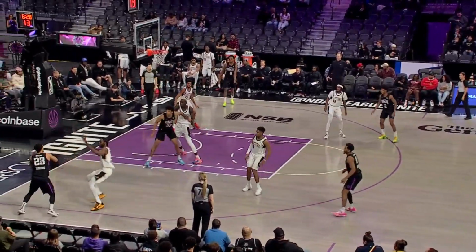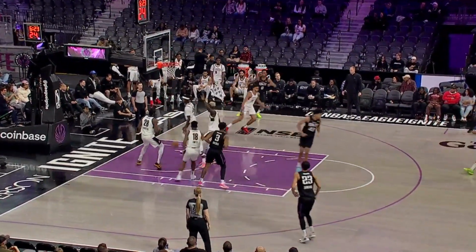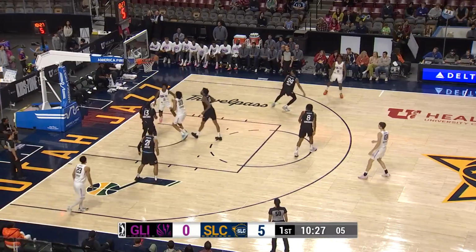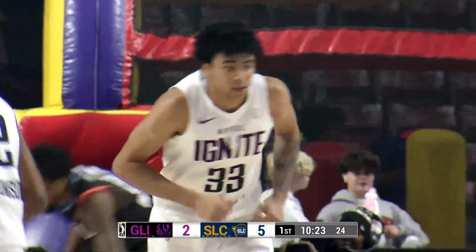Allen sets the down screen, frees up Jenkins. Now they go into the post with Almansa. One-on-one, the sky hook, and he shows you the touch. Might have to feel great about. Underneath, Johnson, trap, finds his teammate Almansa, who can't get it the first time, but does get it the second.